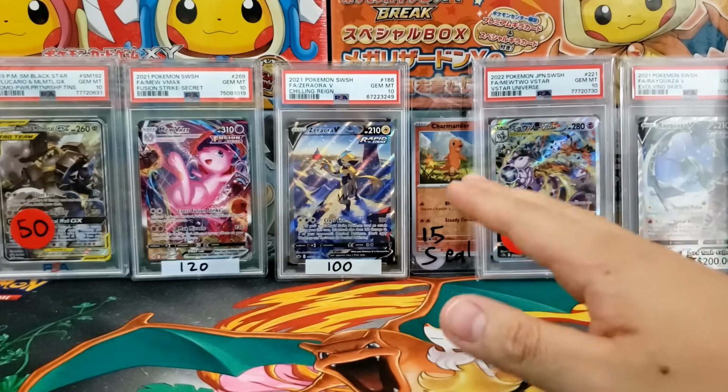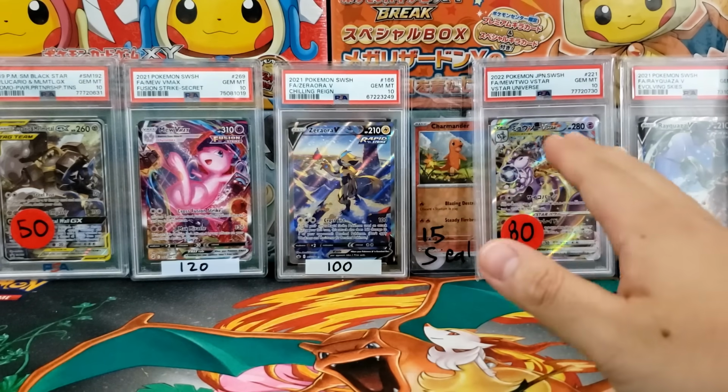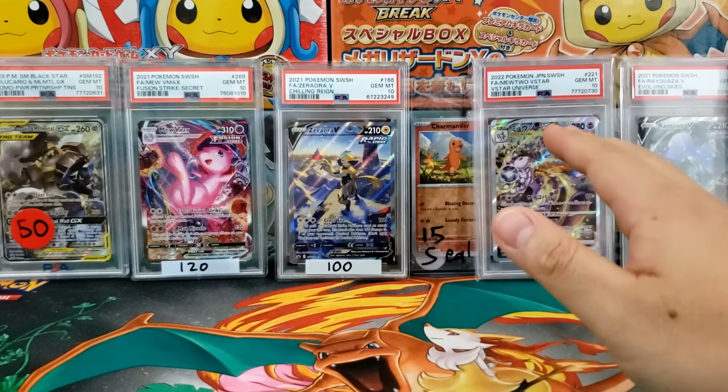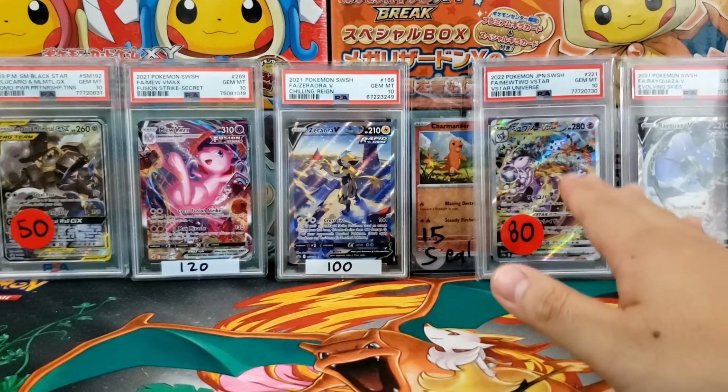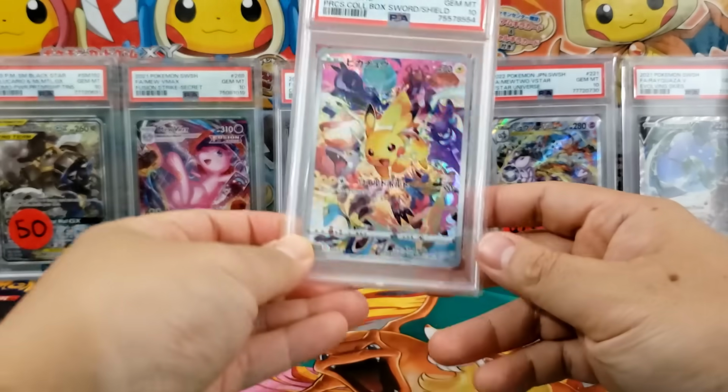So that's actually been some of the more affordable cards. Let me talk about some of the big ticket cards that I'm going to add to my collection because these are pretty darn big. First one up, and actually the cheapest of the bunch, is going to be the Precious Collector's Pikachu.